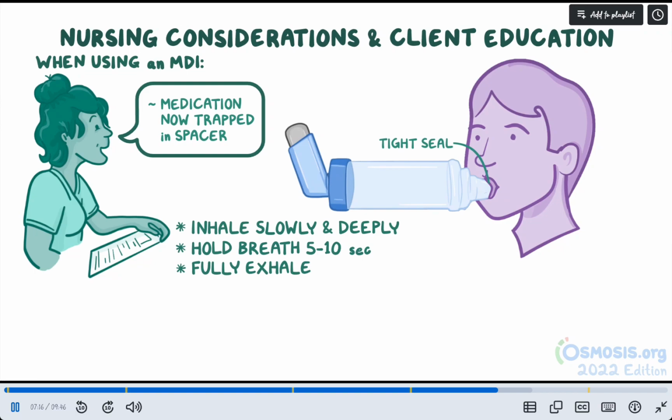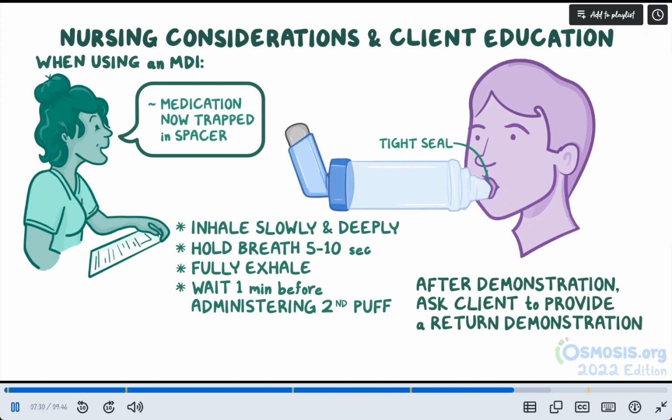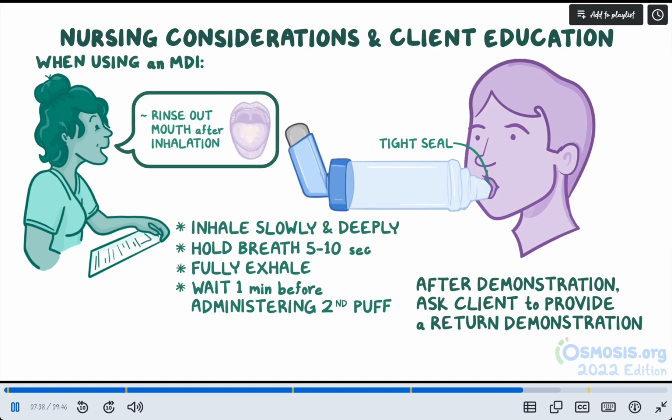If the client needs to take more than one puff of the inhaled corticosteroid at one time, instruct them to wait 1 minute before administering the second puff. After the demonstration, ask your client to provide a return demonstration so you're sure they feel comfortable self-administering their medication. Finally, be sure to educate your client to rinse out their mouth after inhalation, since any medication that's left behind in the oral cavity can lead to oral infections, such as thrush.